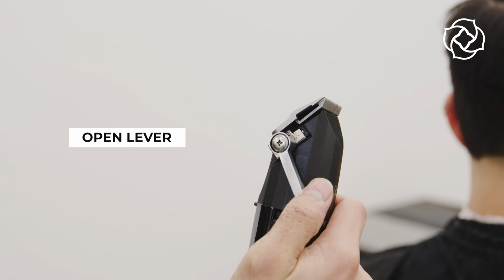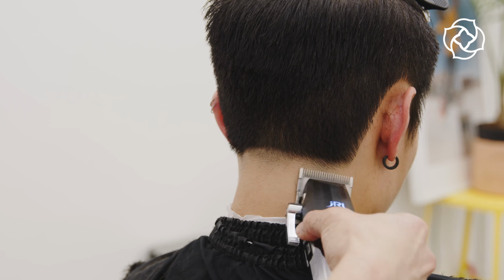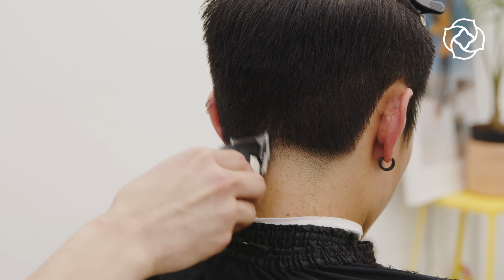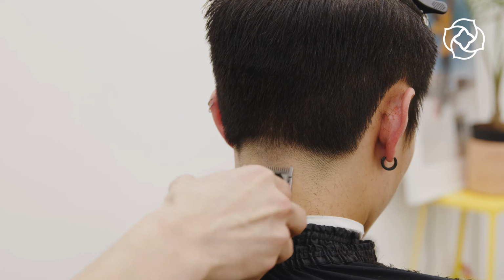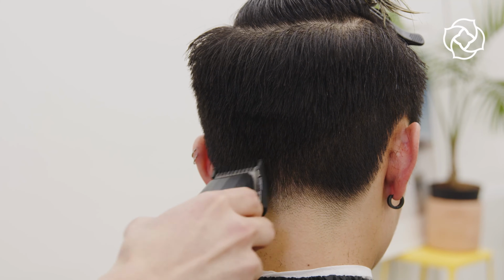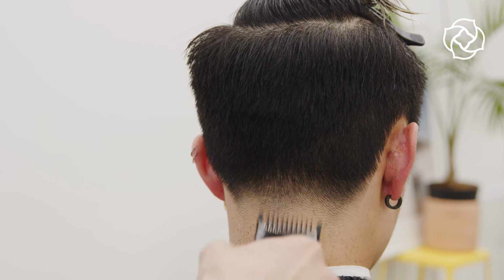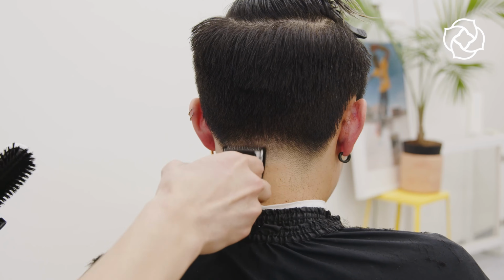Open lever, no guard to start the taper. Go up 1/2 inch. And repeat with the 1 guard. And finally, use the 1/2 guard to get rid of any lines in that fade.